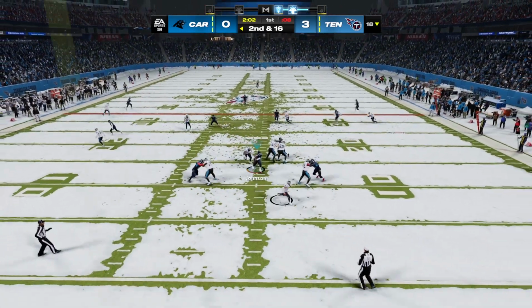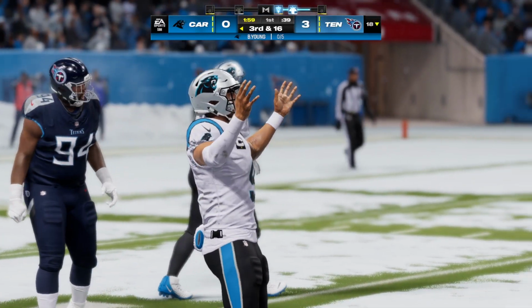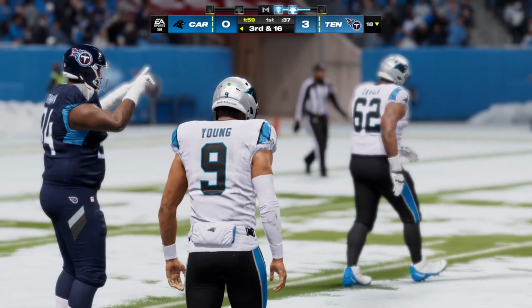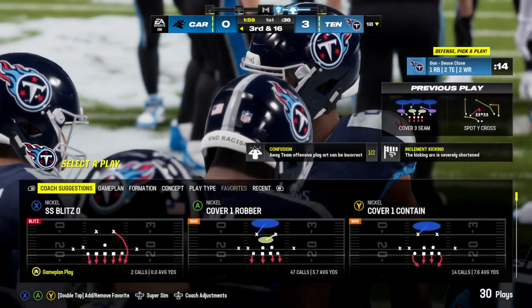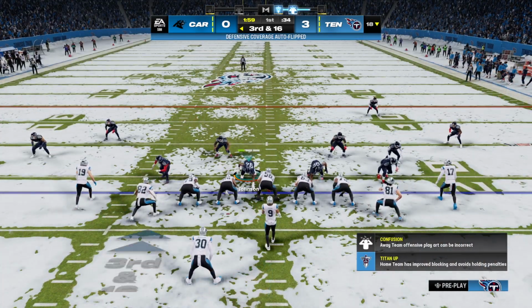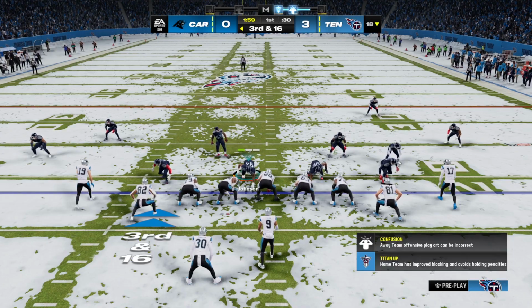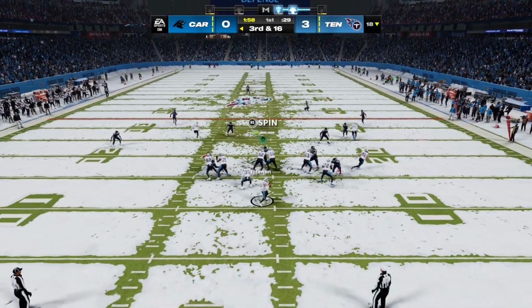Out of the gun, it's Young. Incomplete. Another incompletion there. That's 5 in a row now to start this game. He's got to take a deep breath now, step back, shake it off a little bit, trust his offensive line, and hope that his play caller dials up something that can give him a completion and get him going.